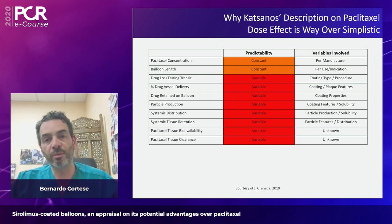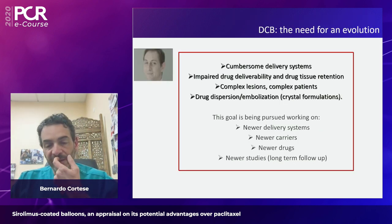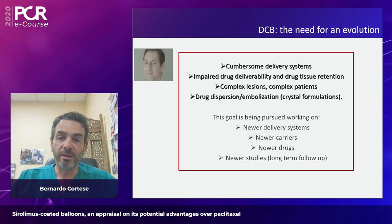So just to put all of this information together, which is the final verdict about paclitaxel? Well, I have to tell you, I don't know, but what we have to understand and underline is that the pharmacodynamics of any PCB, but mostly of this drug, cannot be simplified to the entire drug that is loaded into the patient by means of PCI, either with paclitaxel-coated balloons or stents, because this drug has a pharmacokinetic property that is very variable: the drug loss during inflation and manipulation, what remains on the vessel wall, and what goes in the flow. So it is very difficult to understand and to predict the final effect of this drug. What is very important to underline is that we need newer delivery systems, newer carriers, and probably also newer drugs to treat our patients with the drug-coated balloon technology.